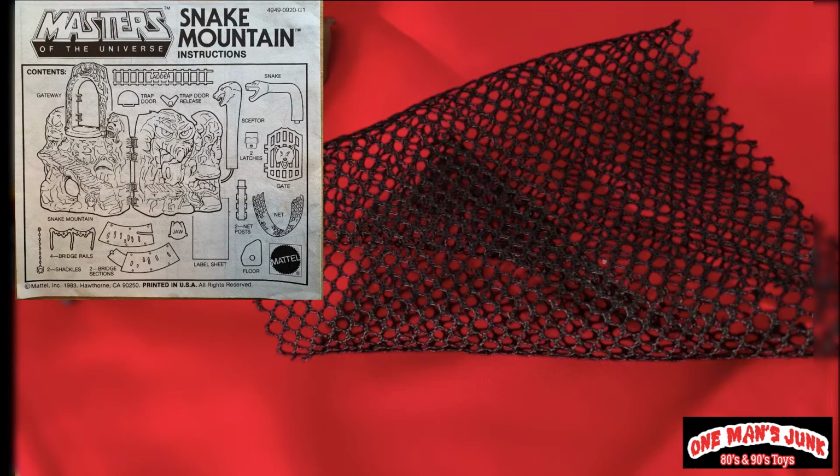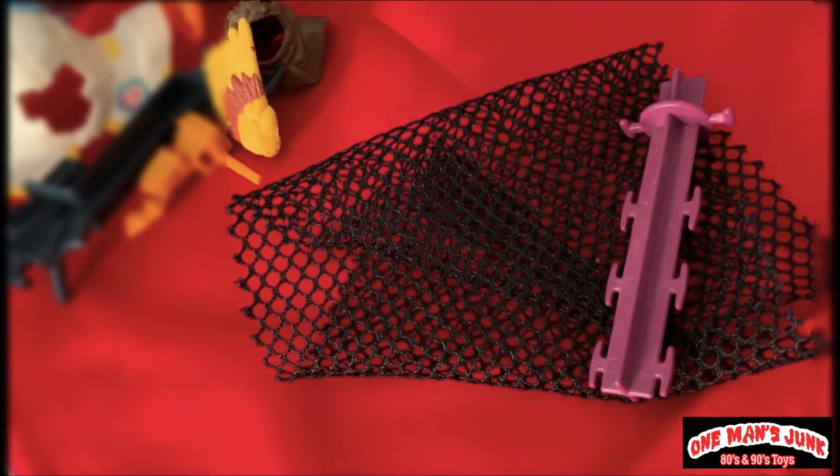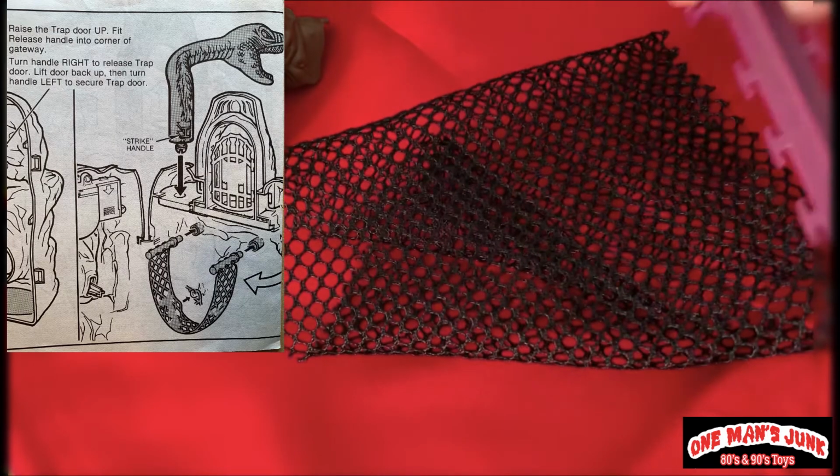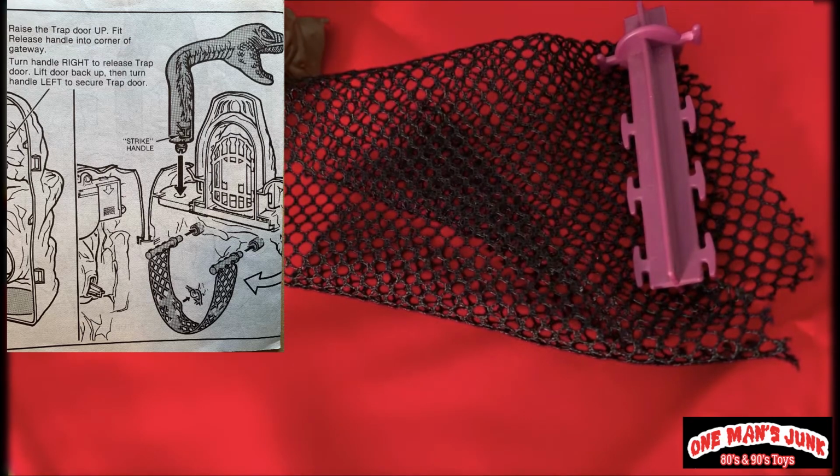It is the net from Snake Mountain. It is missing, of course, the holders. Correction, it was missing the holders. So that's one of the holders here. This is the net. It does, of course, plug into Snake Mountain, and that will be coming with us to RetroCon.